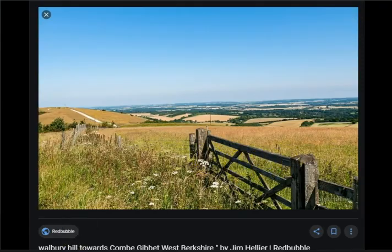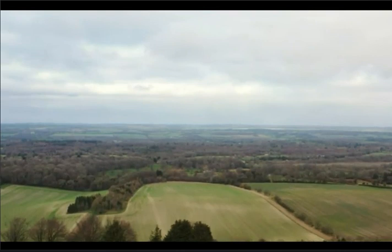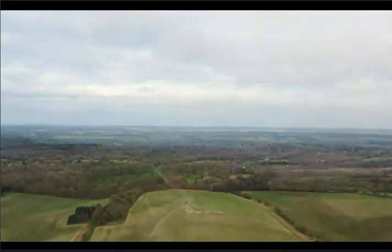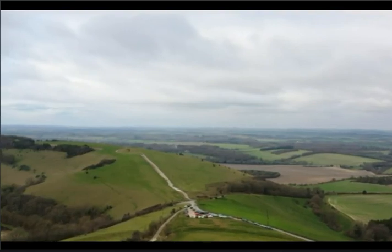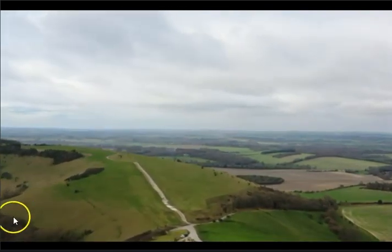But that is the most amazing view with the gibbet on the left hand side, and then this is what it looks like. It's amazing. I used to live in here, quite close to it, many moons ago now. I've been here for about 11 years, so about 12 years ago. This is where the hill fort. This is the hangman's noose.